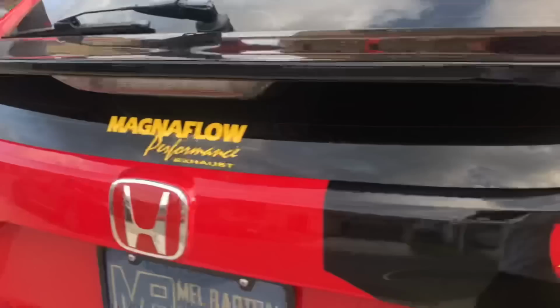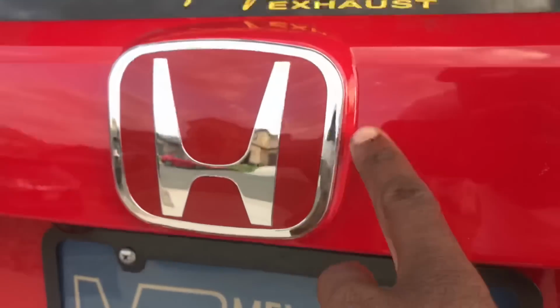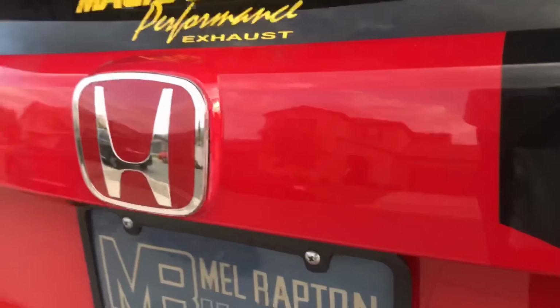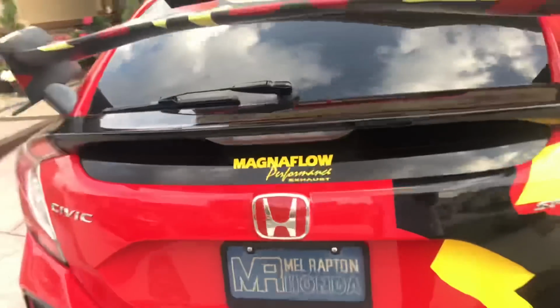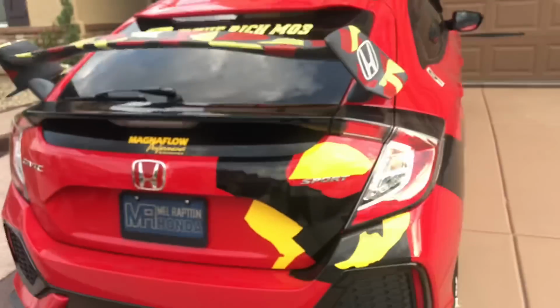So it came out good. I love it. I made a little mess right here. I gotta clean that off, but yeah, it came out good. Came out super nice. It looks good. It matches the car. Type R badging. It's legit. So it actually fits in the car.